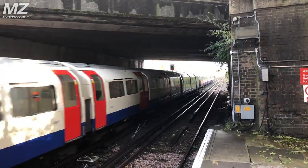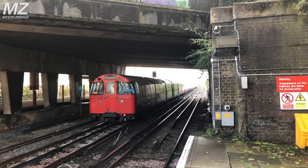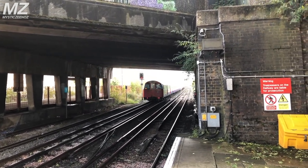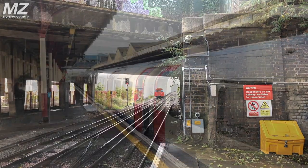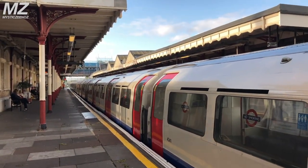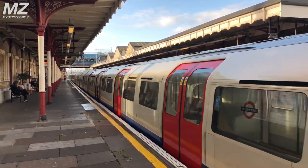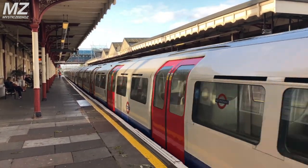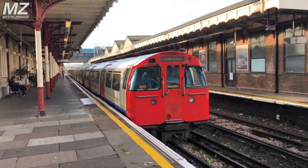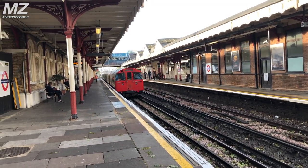The differences between the Mark I and Mark II stock are minimal, with small changes between the two units, such as the LED train number and dark blue seat moquette on the Mark II stock. The 72 stock's design is heavily based on the 1967 stock previously used on the Victoria line. Some of the Mark I 72 stock cars were modified to run with some of the 1967 stock trains on the Victoria line, and they did so until eventually retired when the 2009 stock entered service.